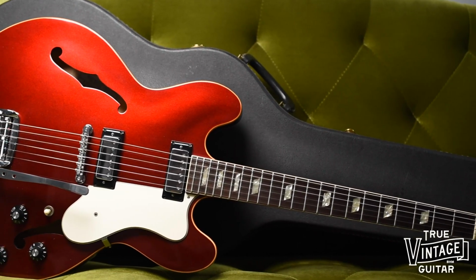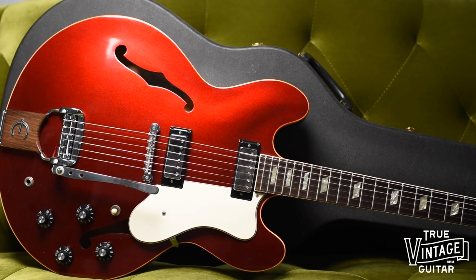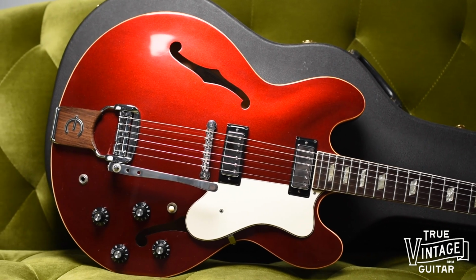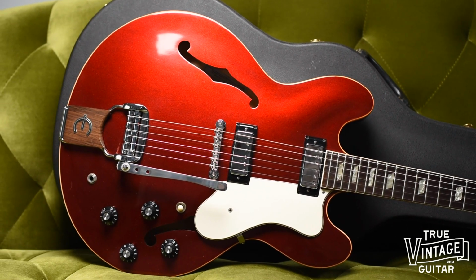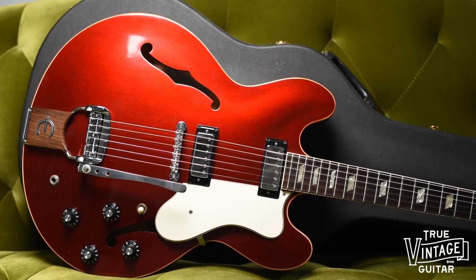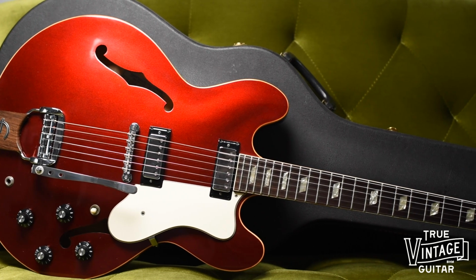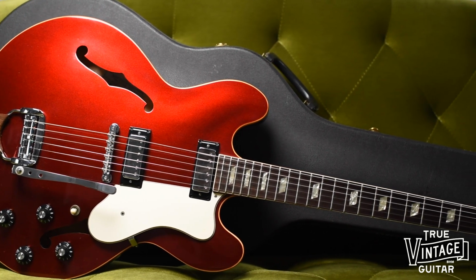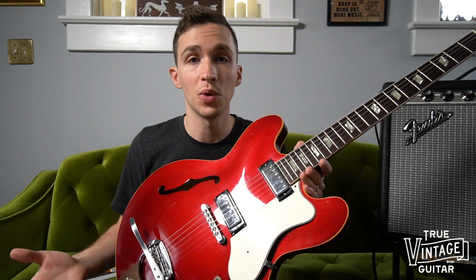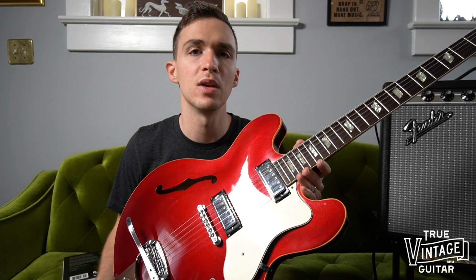So the Riviera and the 335 are identical except for three key places, and those are the pickups, the tailpiece, and the shape of the headstock. You've probably noticed the pickups. Those are mini humbucking pickups, and likely this was an aesthetic carryover from the New York-made electric Epiphones, which had a similar size pickup, and the pole pieces were close to the edge, but they were actually single coil pickups. They kind of looked like they could be mini humbucking pickups, the ones made in New York, but they were actually single coil.